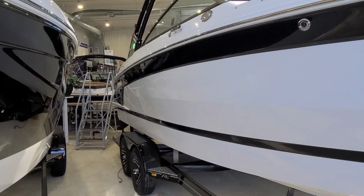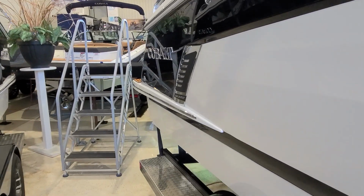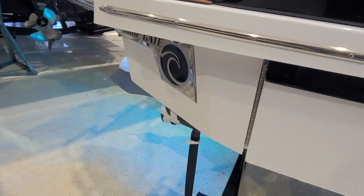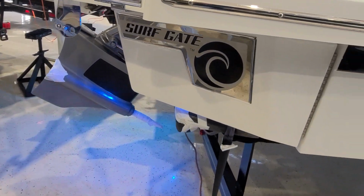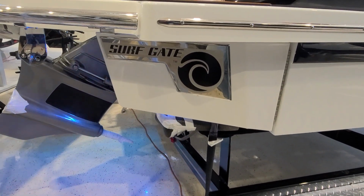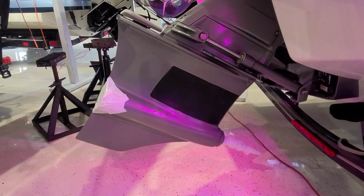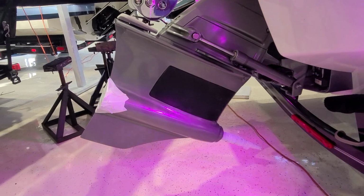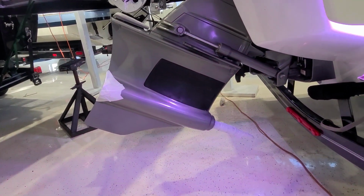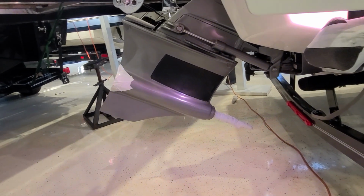But as we work our way to the back of the boat is where the surf portion really starts to come to life. Beautiful graphics going down the side, and since Cobalt is a Malibu-owned product, you're getting all new Surfgate technology. Absolutely helps build that perfect surf wave. You also look at that patented forward Volvo drive. That drive is actually a special drive built for Cobalt to allow the hydrodynamics to pull in more water to give you even a better, more precise surf wave.